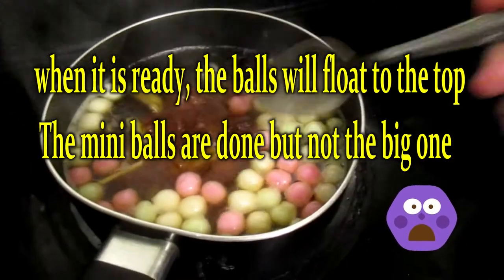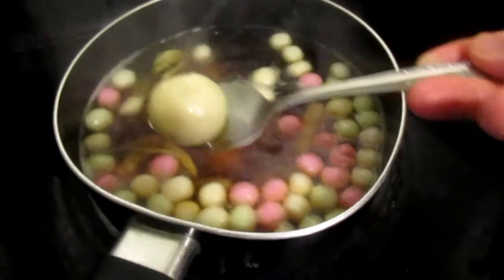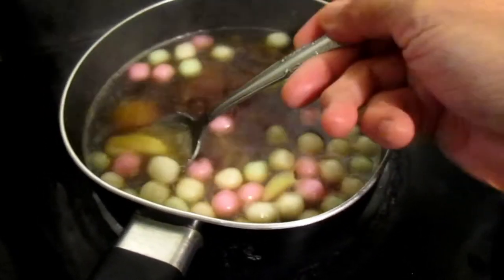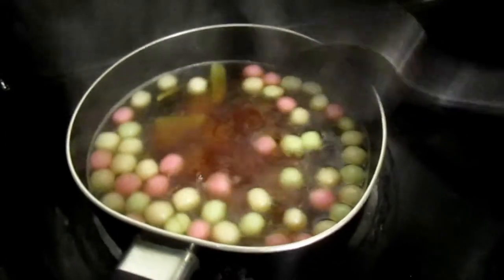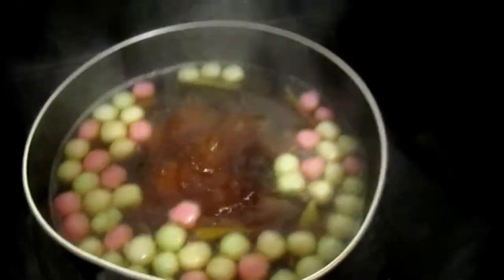When the ball is already done, they pop up. So now the big one, we just wait until this ball is done, they pop up on the top. That's it, you just add ginger, brown sugar, and water. Very simple. Especially nice for winter to drink it.